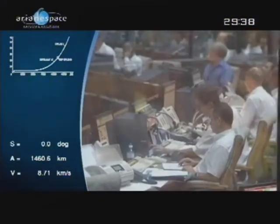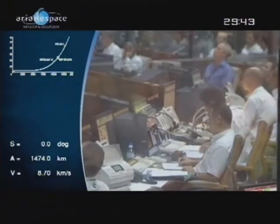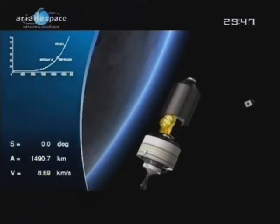And what, the fastest man-made object, what would that be? Well, that was Helios 2, an international probe sent towards the sun.